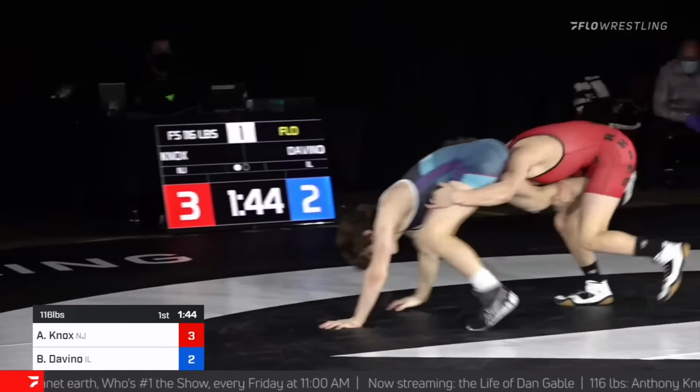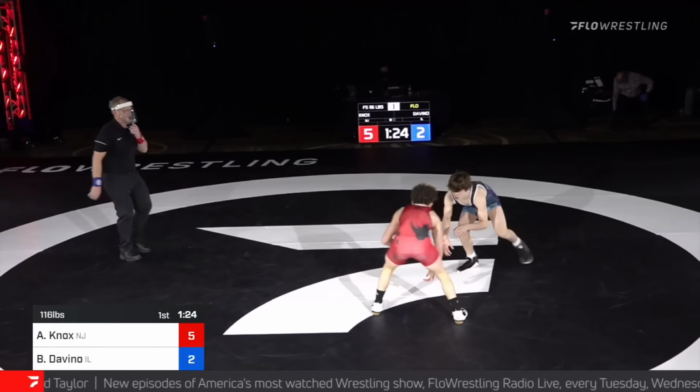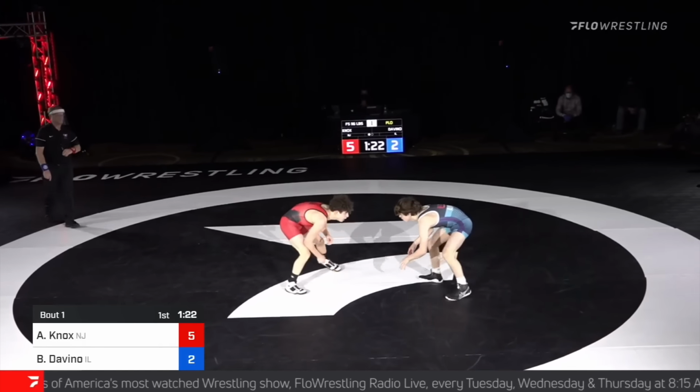Now Anthony Knox scored 5 unanswered. Great response after giving up that opening takedown. Now working a lace, or attempting to, but good parterre defense from Davino. Coming up on a minute 25 to go in the first. So it's the club and sweep, back-to-back attacks from Knox. Helped him extend the lead. We'll see what adjustments Davino can make.